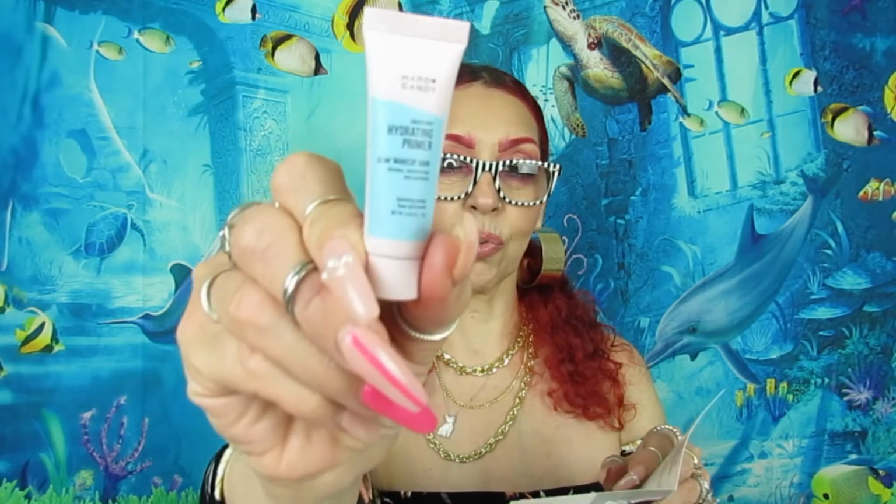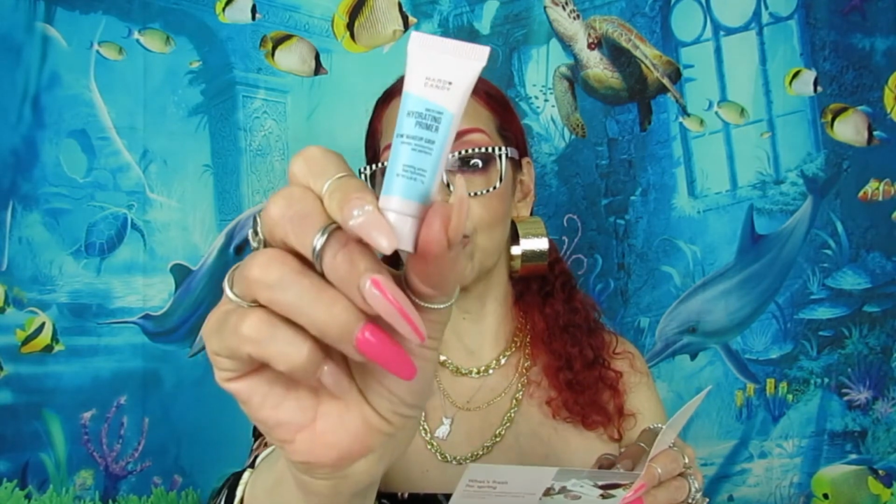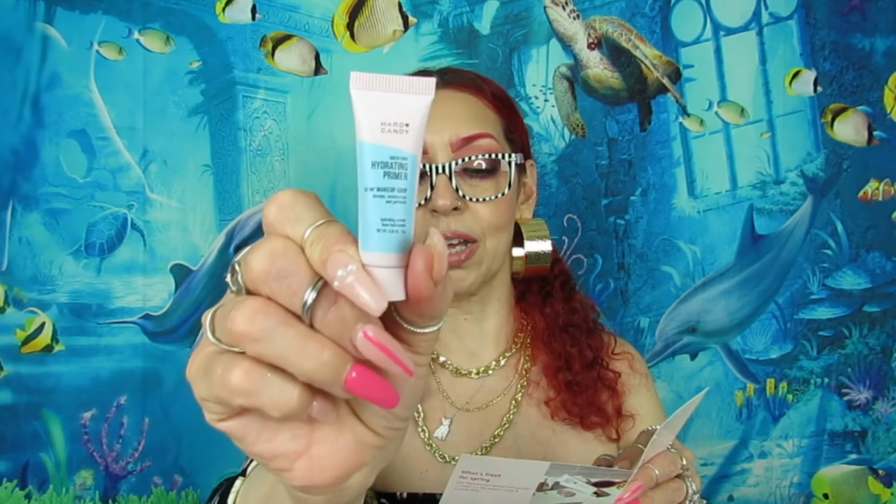And it says Hard Candy Sheer Envy Hydrating Primer, full size is $6.96. That one that I showed you is $6.96. Y ese es un dupe del Milk Makeup, que es verde. Exacto. Perfecto. Si quiere algo más affordable, más barato, te recomiendo eso. I do recommend this, guys. If you cannot afford the Milk, you could use this one. It's an exact dupe, guys.